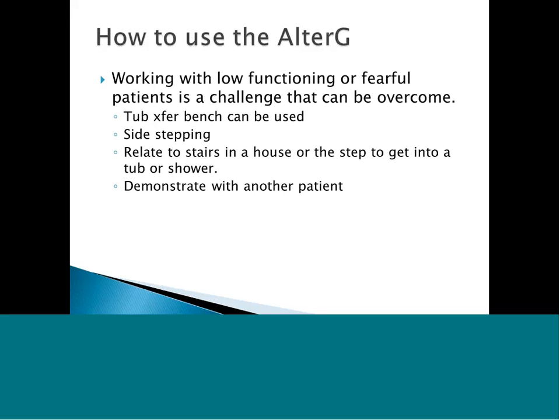Once they get in the AlterG, it's not a problem because we can take the weight off them. But to get in, sometimes they do need that help with the tub bench. But it's really simple to use to get them in there.